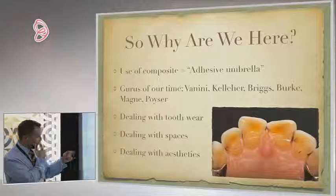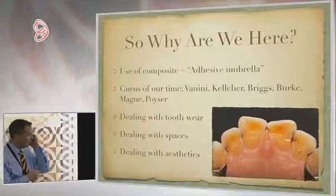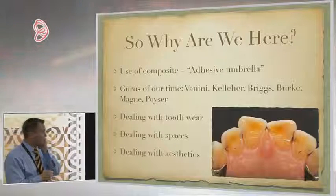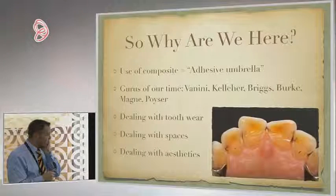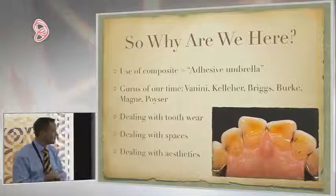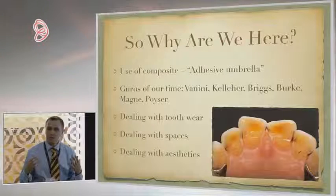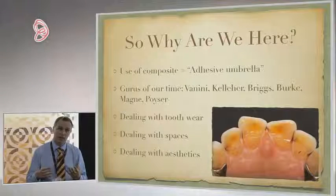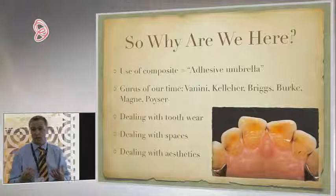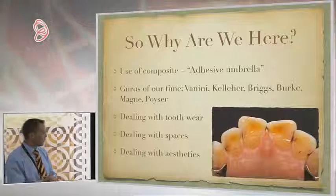The gurus of our time, people I have had the pleasure of seeing, studying with and working with: Vanini, Martin Kelleher, Peter Briggs, Trevor Burke, Pascal Magna, Neil Poyser. Neil Poyser is here tomorrow on the panel as Peter's chairing the morning session. I'm not sure if Martin is here, but these people are people I've spent time with, and they really have opened my mind and also came to this subject with the point of view of just challenge everything and tell us what we're doing wrong.